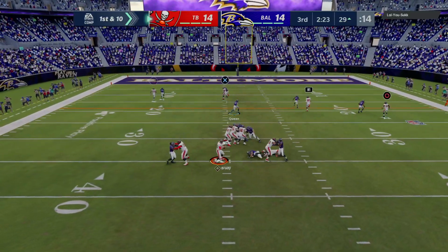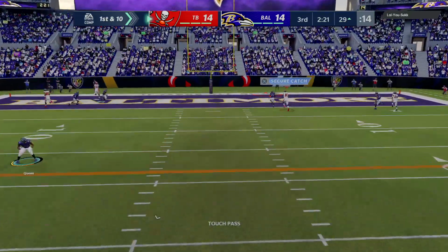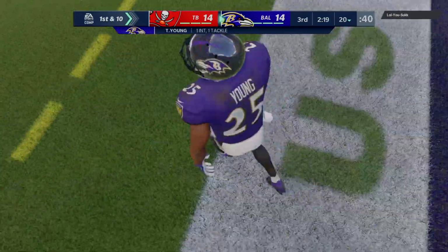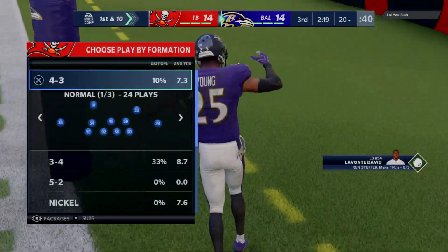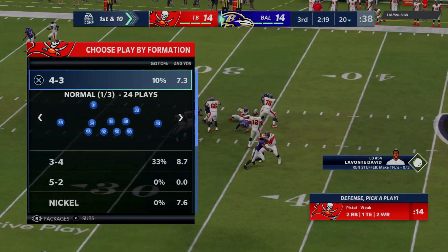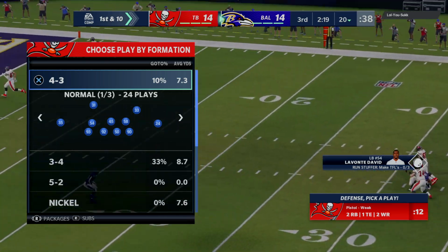On 1st and 10, here's Brady. Looking for the end zone. And this is going to be intercepted. Picked off by Tavon Young. Wow. So it was a drive that had real promise here to begin the third quarter, but ultimately derailed by the INT.